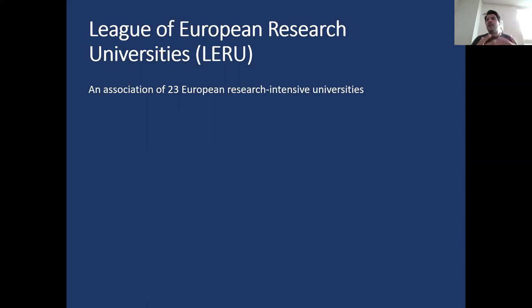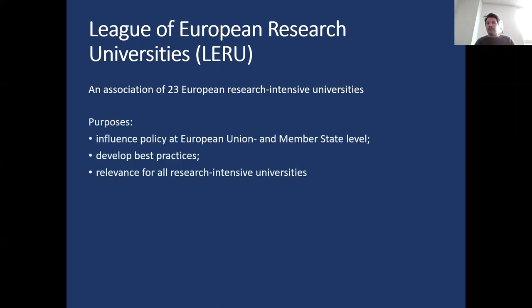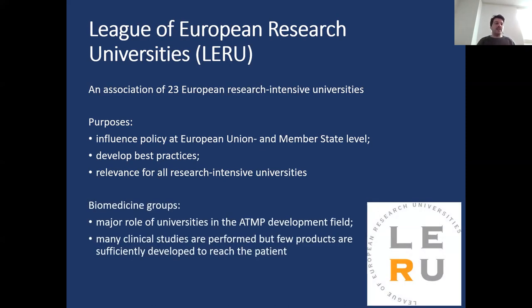Also, to come up with a common plan, an association of 23 European research intensive universities has been made. This is LERU, the League of European Research Universities. The purposes are clear: to influence the policy, both at the European level and also member state level, develop best practices and also relevance for all these universities. This is because biomedicine groups have a major role in making ATMPs.